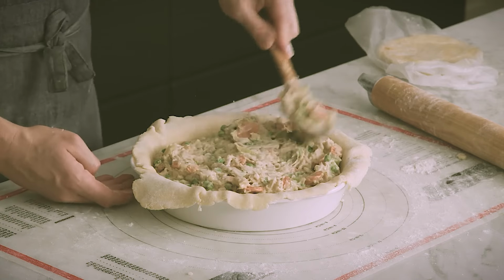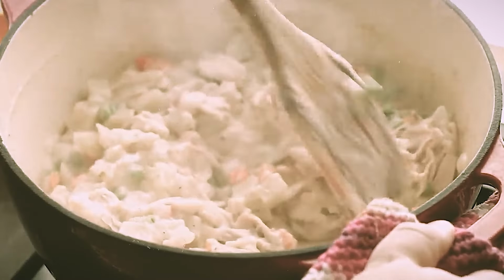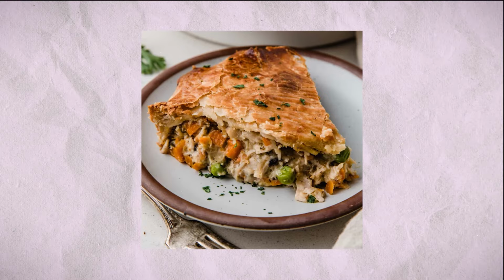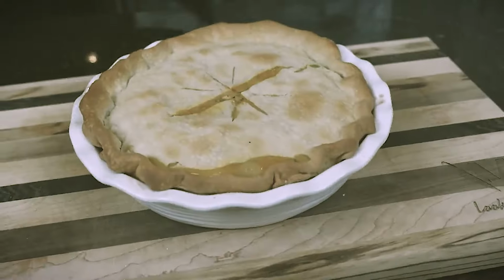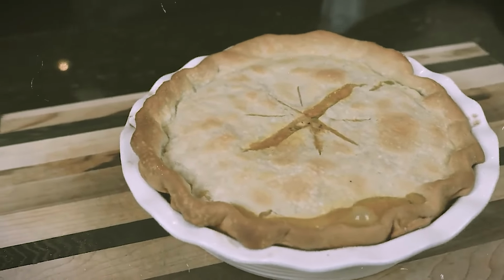Few dishes embody 1950s home cooking quite like homemade chicken pot pie. It was the ultimate comfort food, a golden, flaky pastry encasing a creamy filling of chicken, vegetables, and rich sauce, a dish that made even modest ingredients feel luxurious.